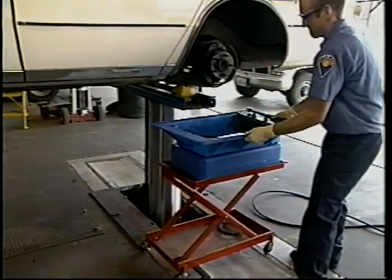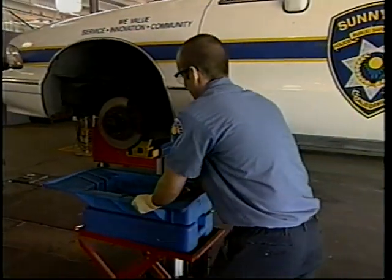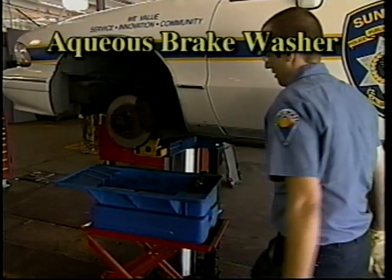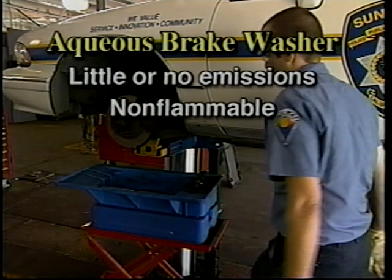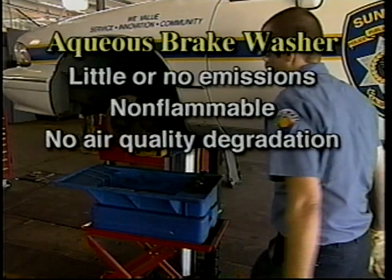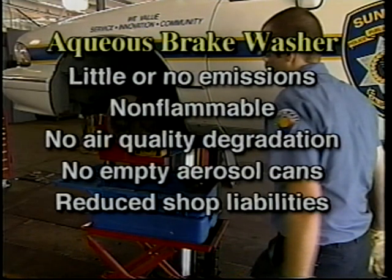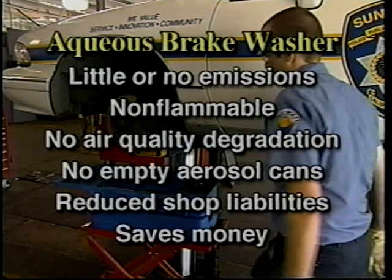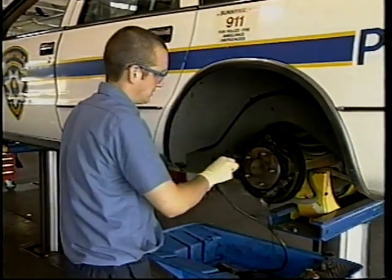However, Aqueous brake washers are available that can provide significant cost savings and environmental benefits over solvent brake washers and solvent aerosols. Aqueous brake washers generate no solvent vapors or aerosol mists that can be harmful to your workers' health, are non-flammable, do not contribute to smog formation, climate change, or ozone depletion, do not generate empty aerosol cans that are discarded as bulky, non-biodegradable trash, reduce overall environmental and safety liabilities for your shop, and can reduce purchase of expensive aerosol cans and save your shop money. Your shop can experience these benefits by implementing Aqueous brake washing.